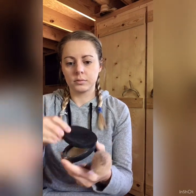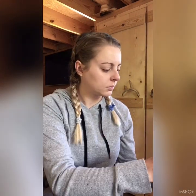And I don't actually wear a lot of makeup most days. But when I do, it's just kind of a quick routine that I do. Put on a little bit of foundation and put on a little bit of mascara and usually some type of lip product.